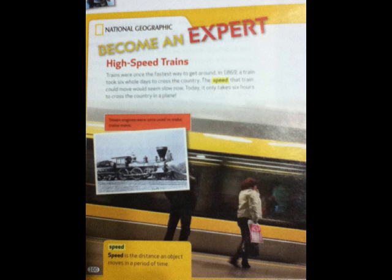Alright, let's look at page 103. It says, the Acela train is the fastest train in the United States. It takes people between Boston and New York City. It also goes between Washington, D.C. and New York City. Its top speed is about 240 kilometers, or 150 miles per hour.